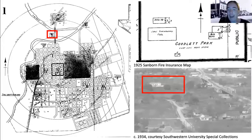So I know we had a swimming pool in San Gabriel Park. But I found a swimming pool I did not know existed when I was doing some research on Sanborn maps. The Sanborn fire insurance maps lay out the city of Georgetown in a lot of detail about the buildings, the streets, some of the businesses. They make notations that can be really helpful to us when we're doing research and trying to understand how things were previously. And in these 1925 maps, I found a swimming pool.